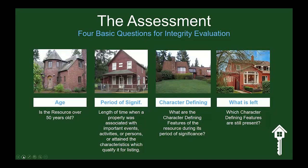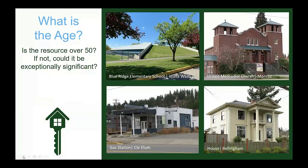What are those character defining features of the particular age or style? Are they still there? Does it still retain those features, or have they been covered up, or altered? That sort of thing. It's a quick assessment from the street, if you will. Remember, no research really.